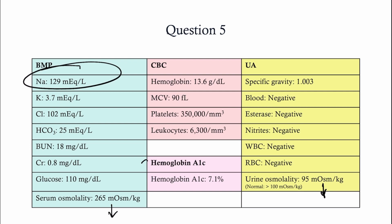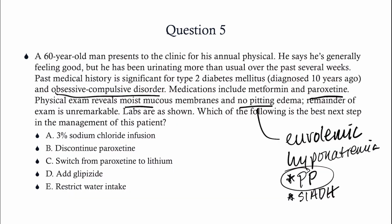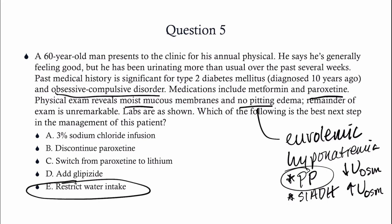So in that case, we would expect to see a high urine osmolality. Okay, so SIADH is a high urine osmolality, whereas primary polydipsia is an appropriately low urine osmolality, and that's how you tell the difference. So you've got a patient who's hyponatremic, and they're euvolemic, their mucous membranes are moist, they're not edematous, then it's primary polydipsia versus SIADH. And in that case, it is your urine osmolality that will tell you what's going on, and because it's primary polydipsia, we restrict water intake.